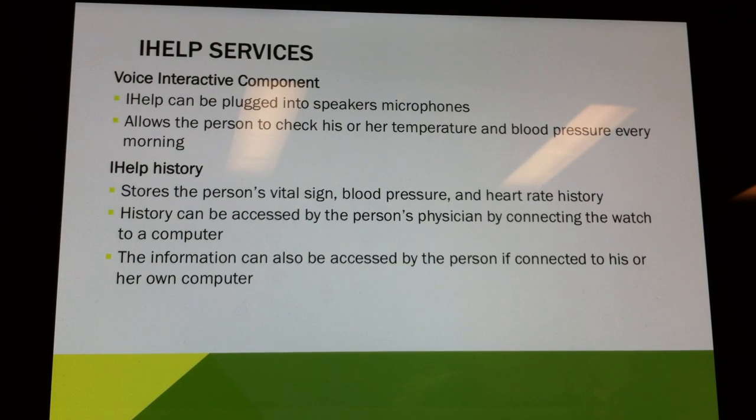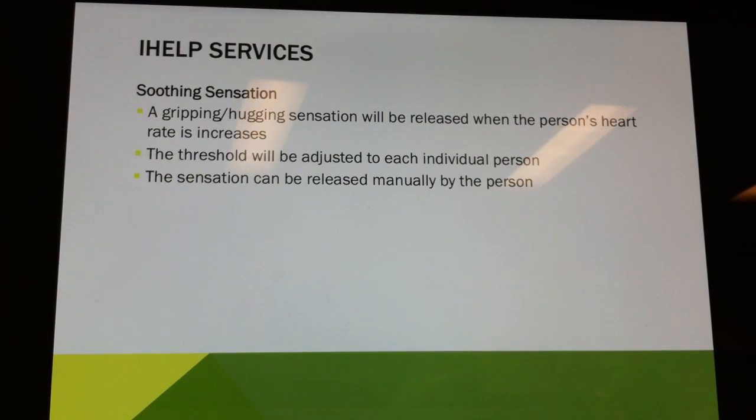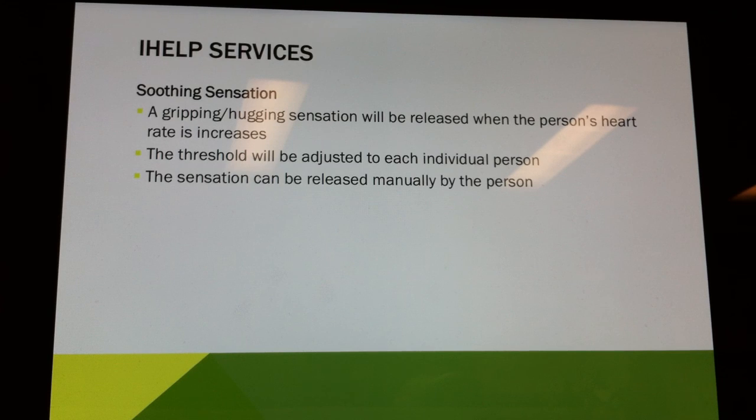The database is computer monitored, and if any of the levels are too high or too low, it immediately triggers an alert to the physician of the patient. In addition, there is also a soothing sensation in the bracelet that is triggered by an increased heart rate. The heart rate threshold will be set according to the appropriateness of the individual, but it would release some sort of gripping or hug sensation to calm the elder person down.